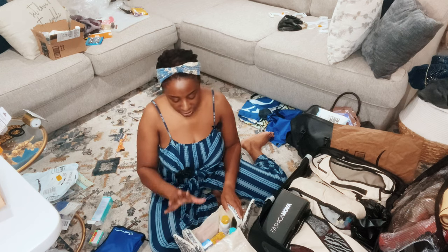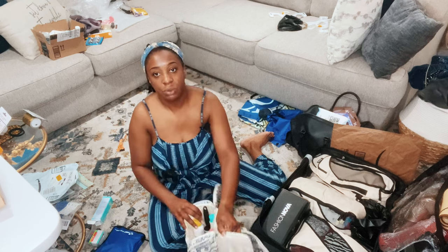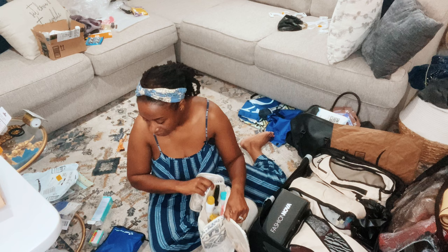So the only thing I got left is my toiletries. I'm gonna use my makeup, put in little pockets here on the side there. And so that'll be for that.